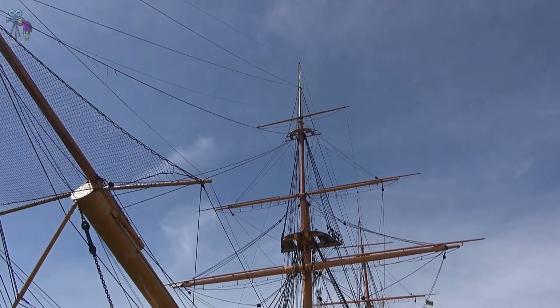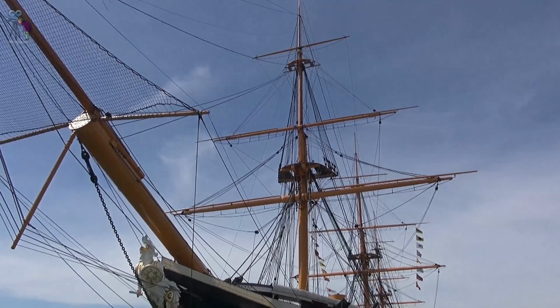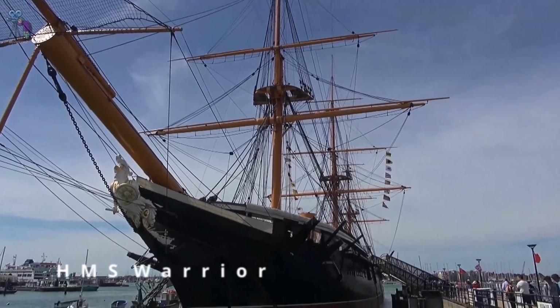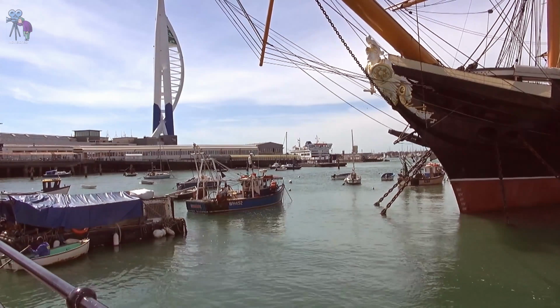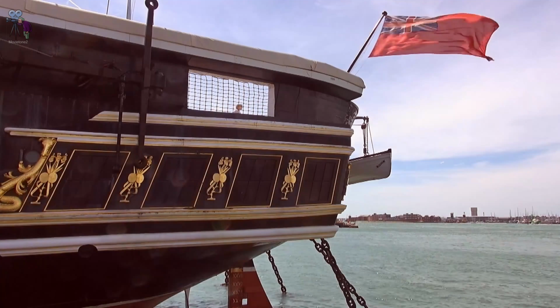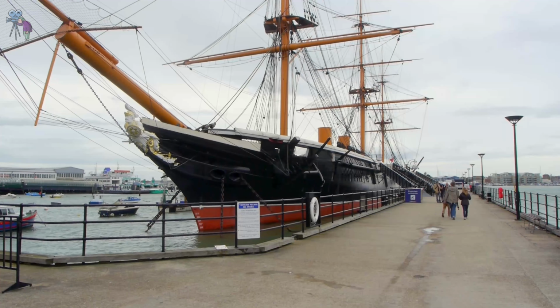Portsmouth Historic Dockyard is the home of many historic ships. Today we visit two of the most famous. HMS Warrior 1860, a 40-gun steam-powered armoured frigate, was built for the Royal Navy in 1859. She was Britain's first iron-hulled armoured battleship and the newest member of the National Museum of the Royal Navy's fleet.